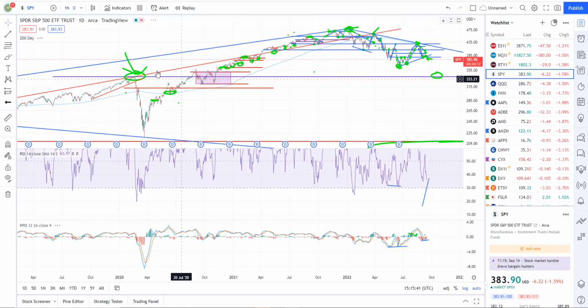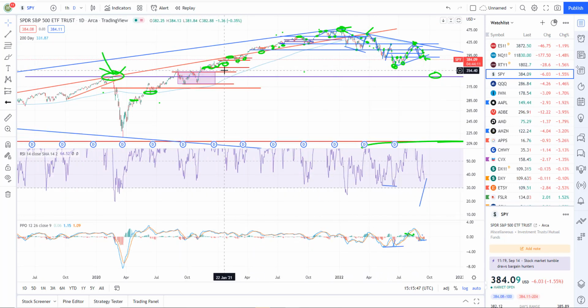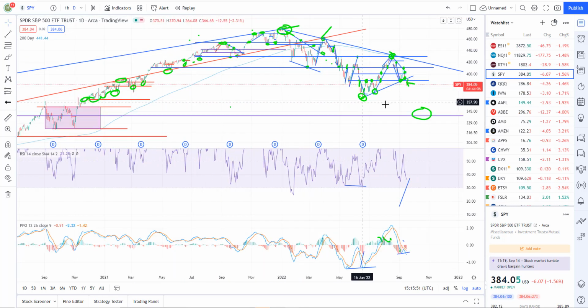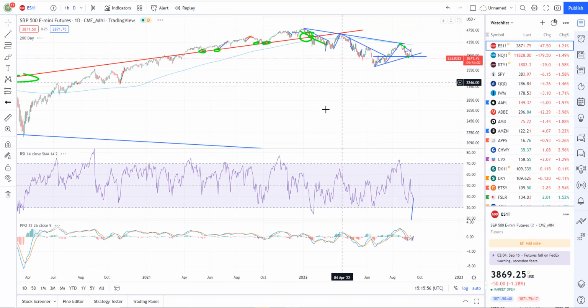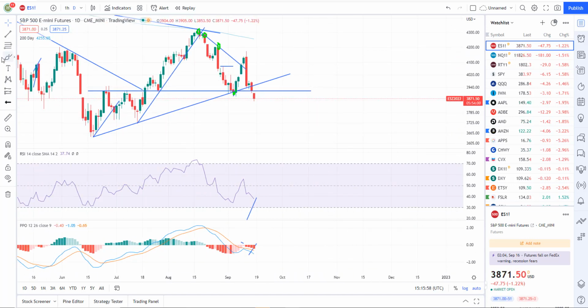That's kind of your pre-COVID highs right there on the SPY. And I think that's where we're heading if we're going to see more selling. So that would be the target. The SPY futures here, same kind of thing. We're taking out the support levels this morning.